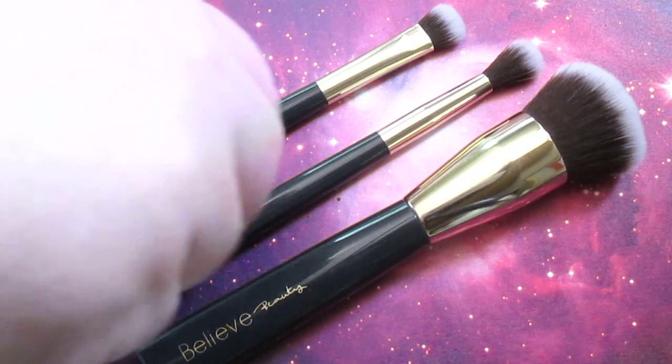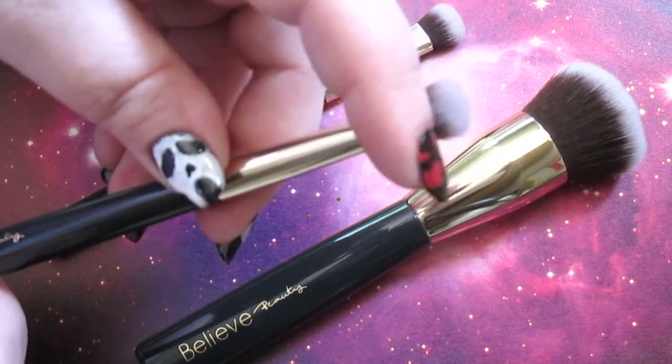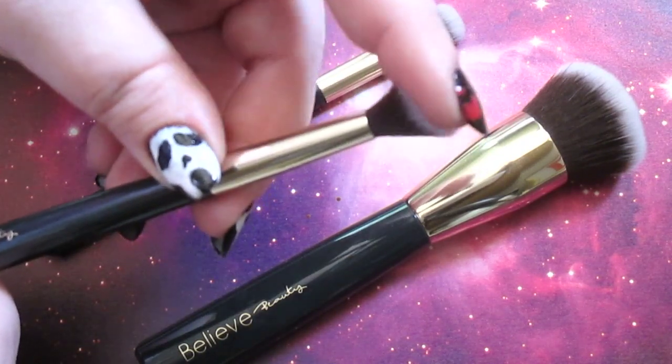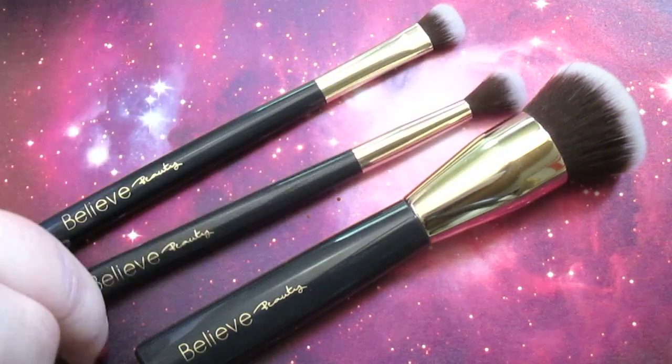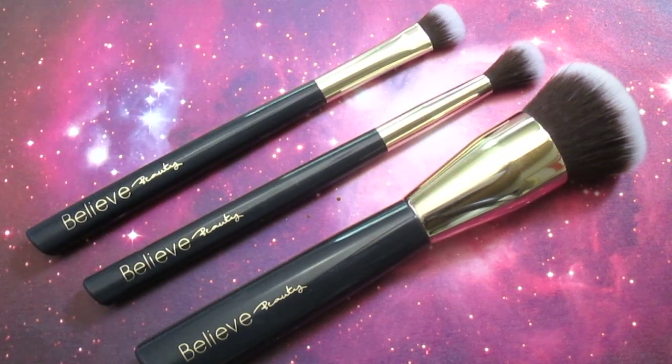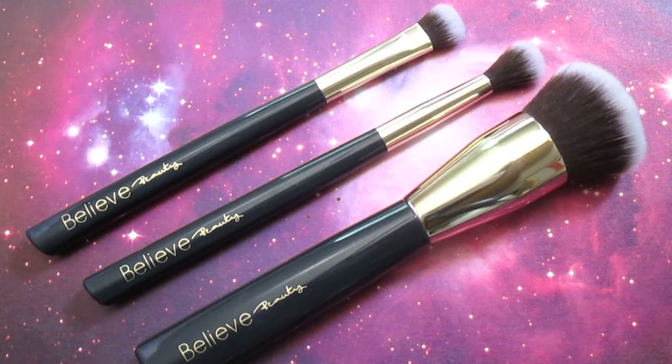I really loved this brush for blending out shades. It's so nice and soft, and it's dense enough to pack color in your crease as well. So for the price point, seriously, it's great. And they are so densely packed and soft you would not believe.